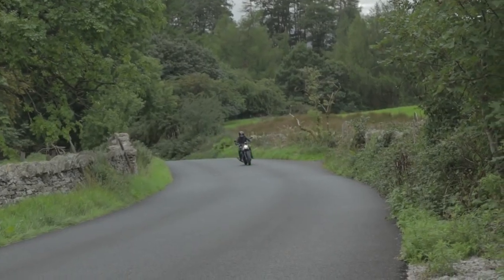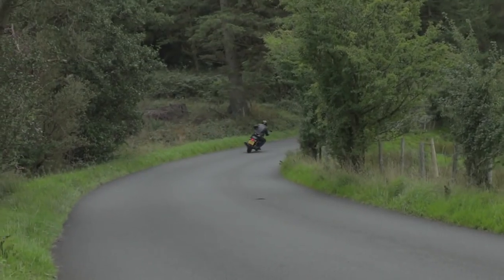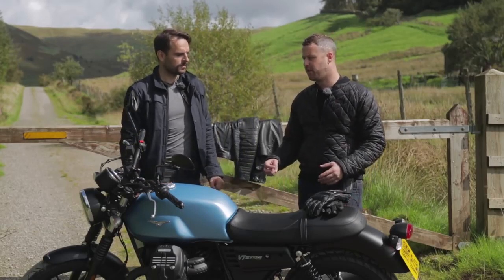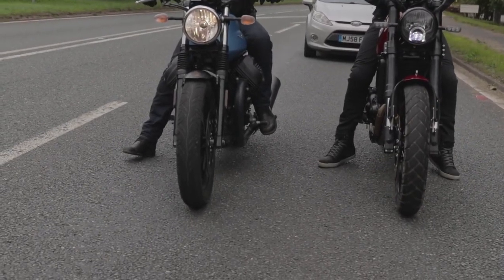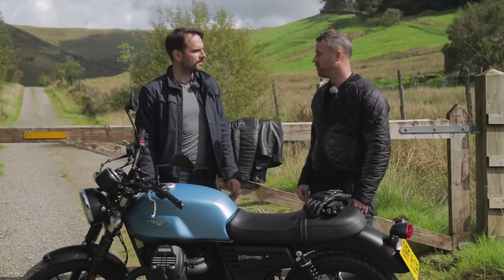It's certainly not intimidating. All the handling and the braking is commensurate with the engine. Absolutely, so none of it's sharp, none of it's super modern. But it all goes hand in hand for the type of bike that you expect. And so if you've got that kind of expectation in your mind, this bike is probably going to live up to it pretty well.